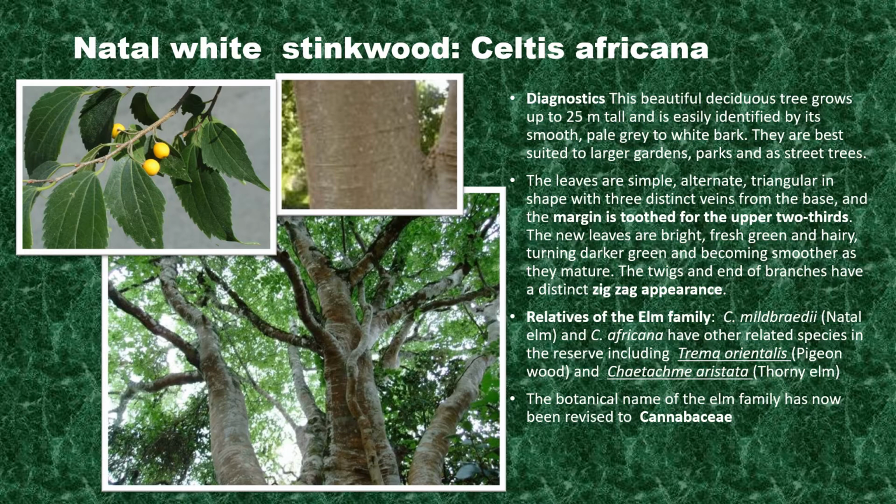The leaves again are simple, alternate. They are fairly triangular in shape. Again, they share the family characteristic of three veins from the base. The margin is also toothed or serrated or saw-toothed for the upper two-thirds of the leaf. New leaves are bright, fresh green and hairy, turning darker green and becoming smoother as they mature. The twigs and the end of the branches have a distinct zigzag appearance.